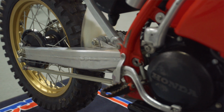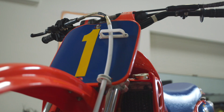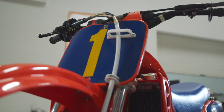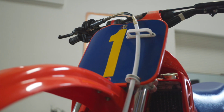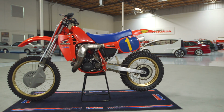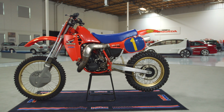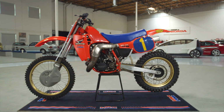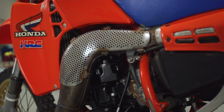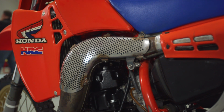So this 84 bike we have, he's the Grand National Champion, hence the blue number plate with the yellow number 1. He's got a big exhaust guard on it for heat, I imagine. Yeah. So that would have been a Cliff White special. You know what? I'd hate to say I don't remember, but I don't remember if that was Japan or Cliff. It might have been Cliff.